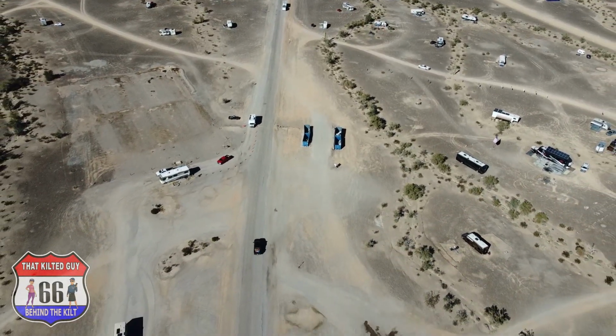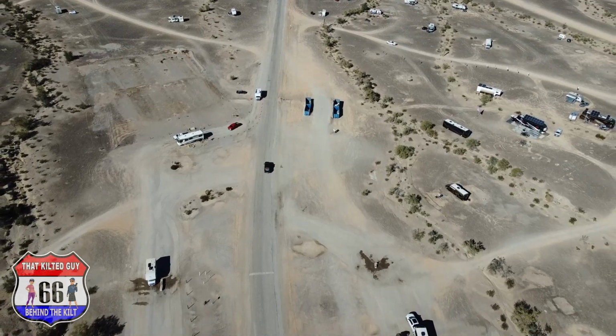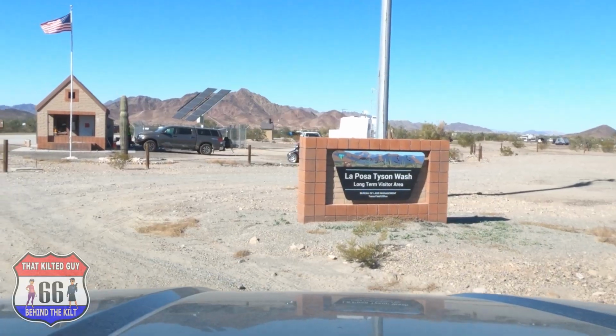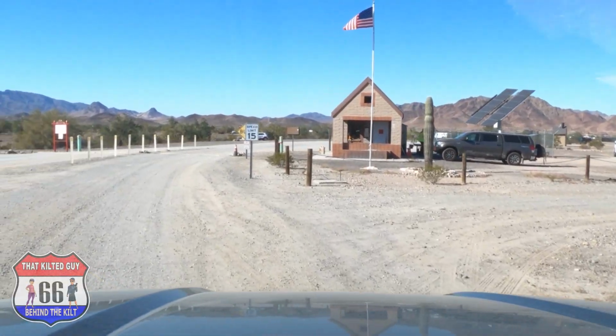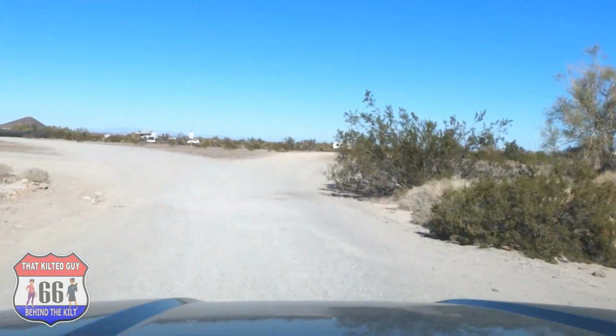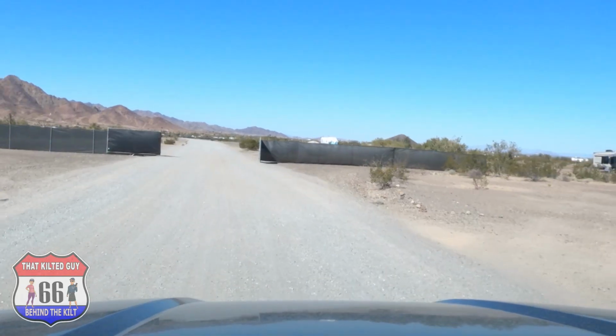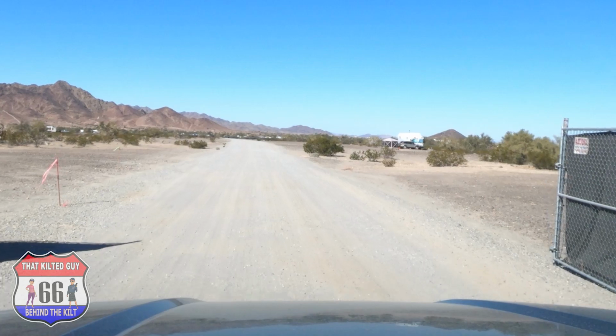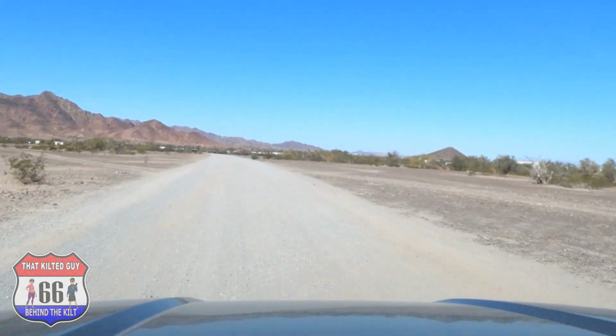So, what's happening? The reason this is big is they have already started fencing off an area over at Tyson Wash. And they're going to take this big area you can see in this video here where I drove through it. And the rumor is they're going to put in about 8 lanes of RV dump stations. I just ran out of battery on my light, so I've got a little shade on my face here. But they're going to put in about 8 lanes of RV dump stations and water stations. And I'm not sure exactly how that's going to lay out.